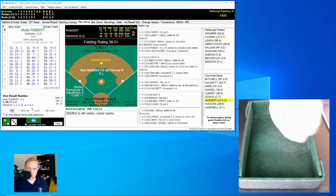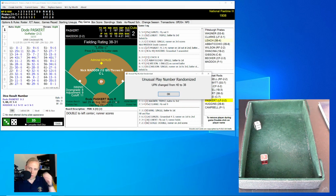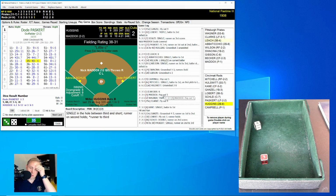And that brings up now Dode Paskert. So Nick Maddox getting hit all over the park here. And Paskert rolls a 35 for a 40. Changed to 38. That's going to be a single between short and third. And Schley does go up to third base. Paskert is the runner on at first. And that'll bring up Miller Huggins again in another clutch situation.